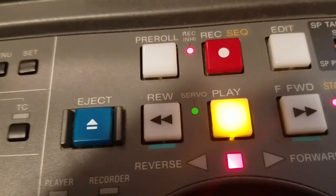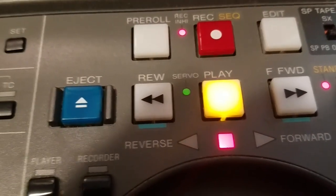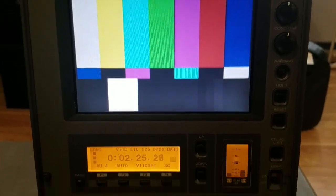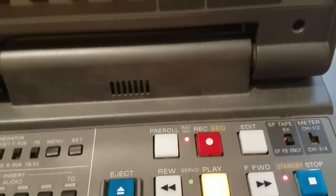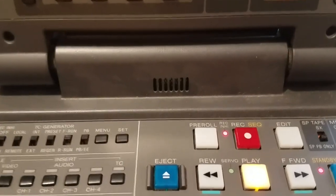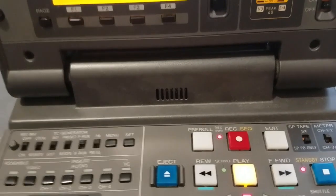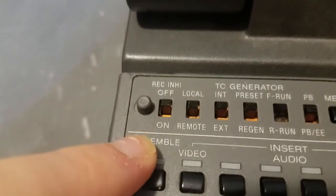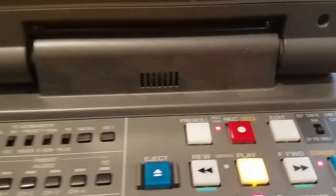And you can see there's a little green servo light lit up there that lets you know that the head drum and the tape reels are servoed, so you're getting perfect speed, perfect head drum lock onto the signal, everything. That light means record inhibit, that turns on either because the record protection tab on the tape is set, or you're in Betacam SP mode, so you can't record onto the tape in that mode. Or if you have this record inhibit switch turned on, that'll keep you from recording and it'll cause that light to light up.